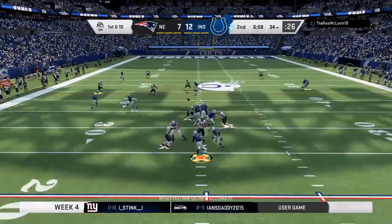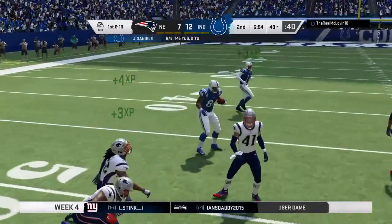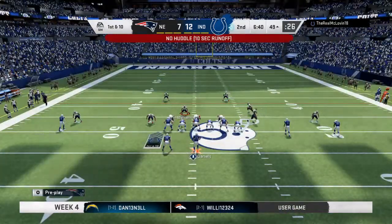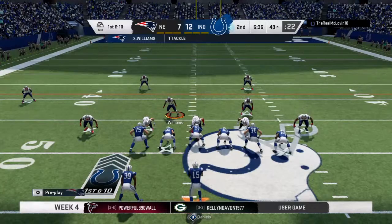Throwing on first down. Daniels. Looking left side, and he's got a man. That's Gilbert. And he'll be taken down, but not before he gets into enemy territory. It'll be a gain of 17 and an Indianapolis first down.